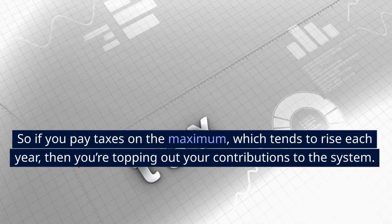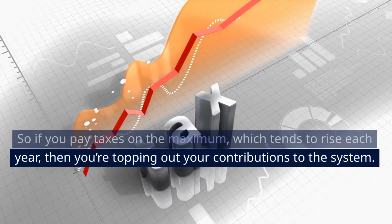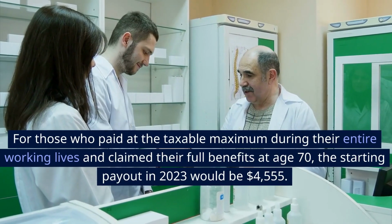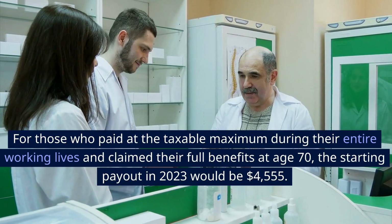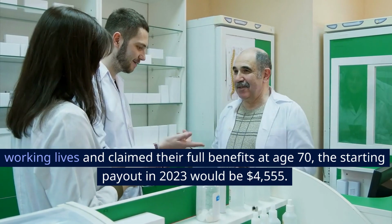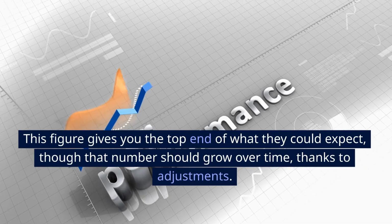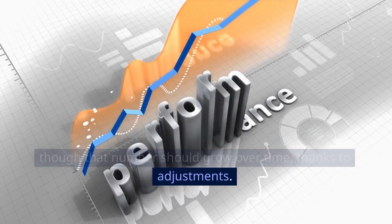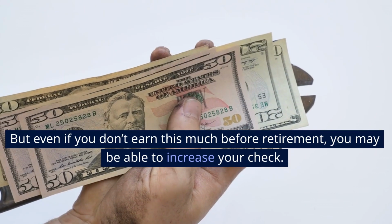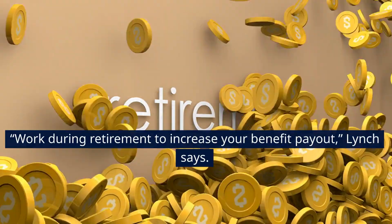So if you pay taxes on the maximum, which tends to rise each year, then you're topping out your contributions to the system. For those who paid at the taxable maximum during their entire working lives and claimed their full benefits at age 70, the starting payout in 2023 would be $4,555. This figure gives you the top end of what they could expect, though that number should grow over time, thanks to adjustments. But even if you don't earn this much before retirement, you may be able to increase your check. Work during retirement to increase your benefit payout, Lynch says.